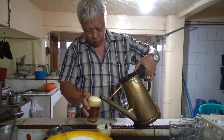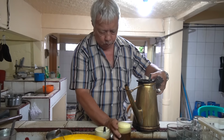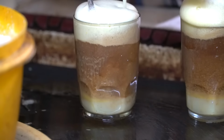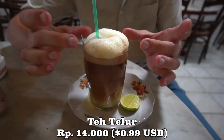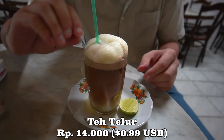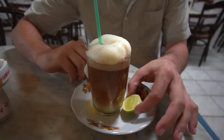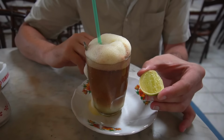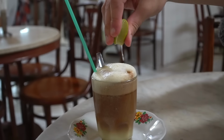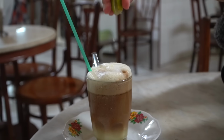And then he'll add the tea, very dark tea, and then a little bit of condensed milk, and now you can see the final product. It is just frothing over the top. There is a spoon underneath here you can barely see, and if that wasn't unique enough to use the egg yolk, we actually served it with a lime. So it's recommended to actually put a little bit of lime juice on top of this.